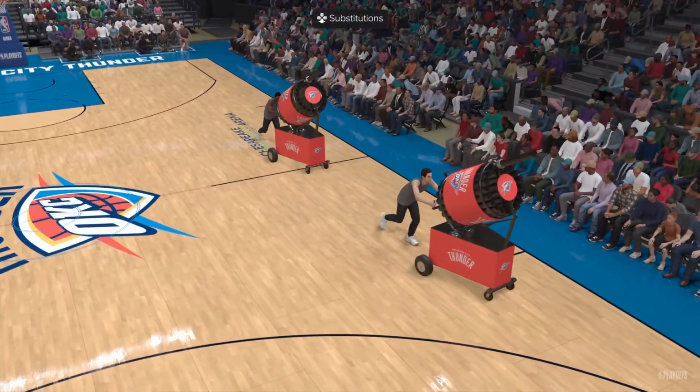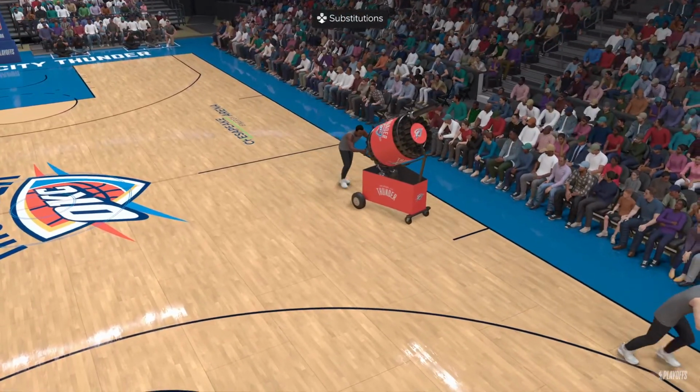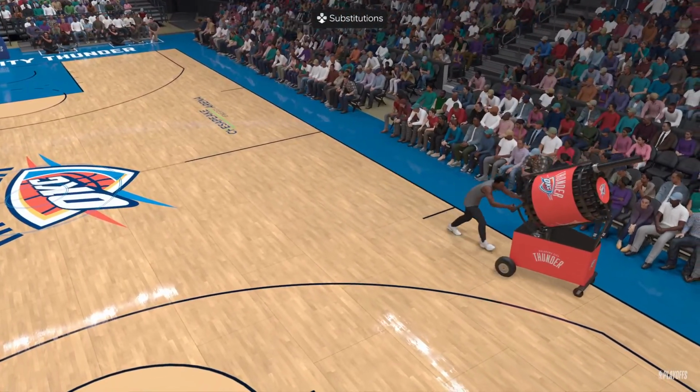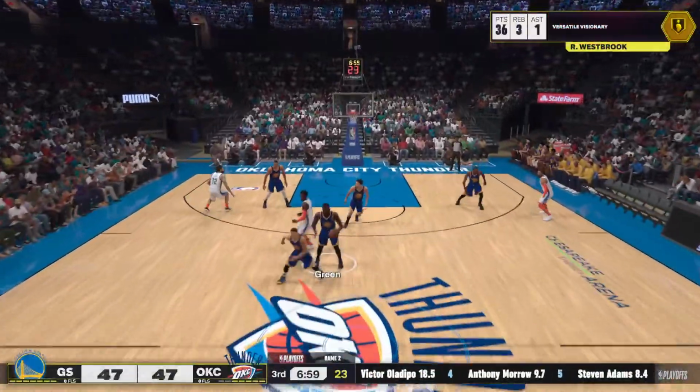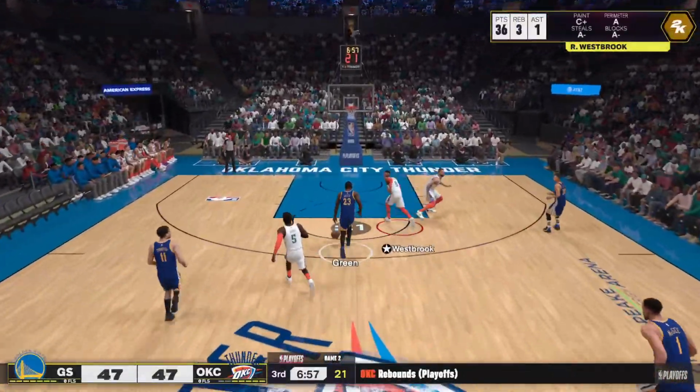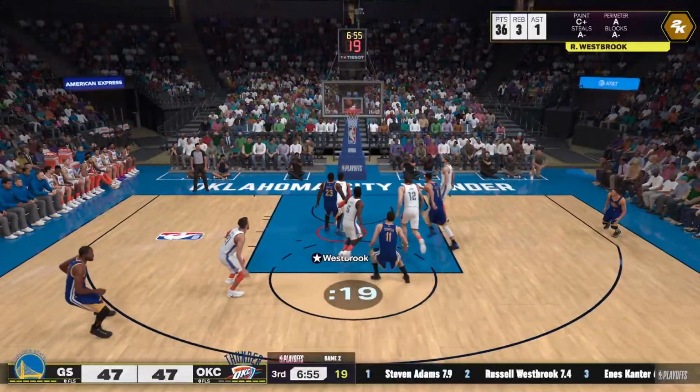We're back at the Western Conference Finals. Happy to have you with us here on 2K Sports. Well, you look at Russell Westbrook in this game, he has been everywhere. No problems fighting his way to the rim in this one. A lot of points in close.